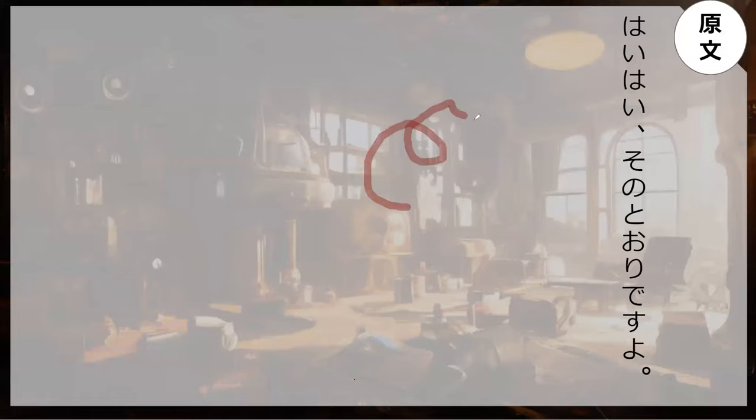All right, so let's go read what the main character thought. Hai, hai. Sono tori desu yo. Yes, yes, just like you said, sono tori desu. What kind of tone does this sentence have? There are two markers for tone, hai hai, and the yo. Both are marking the tone of the sentence. He's saying, I know already. Yes, as you said.